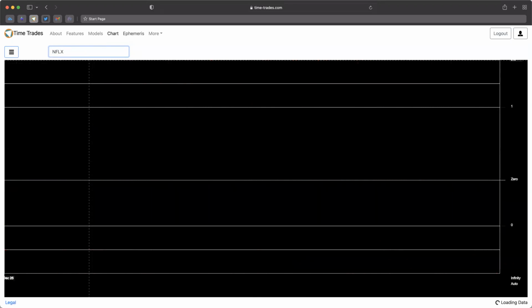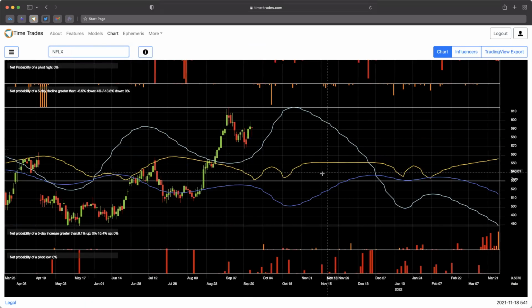Let's maybe look at Netflix. Okay, Netflix has a big down day, October 8th. Again, that October 8th date keeps popping up. That's a Friday, by the way. And for full disclosure, this date has so many high probability pivot highs that I've got puts that will expire October 22nd.